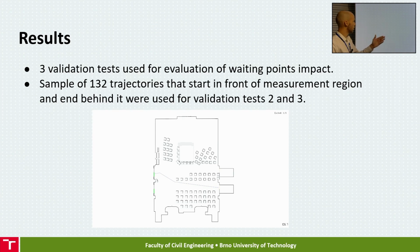So, results. Here you can see a simulation performed for Model B Advanced. You can see that agents enter the waiting room and some of them stop at waiting point locations. We used a sample of 132 trajectories for validation tests 2 and 3, which I will describe later. This sample was chosen based on only one condition: those trajectories needed to start in front of the measurement region and end behind it, so that we have a sample of trajectories that we can compare between model setups and video footage.